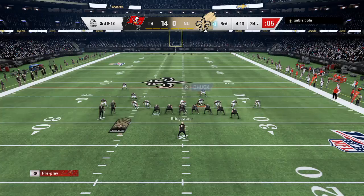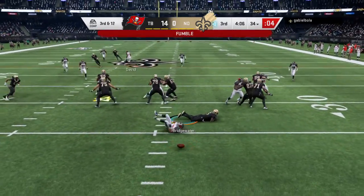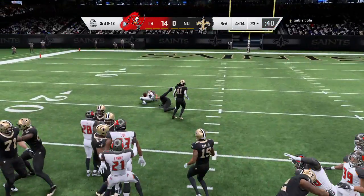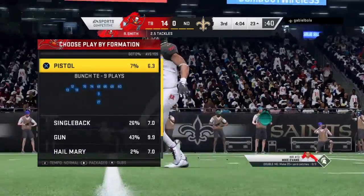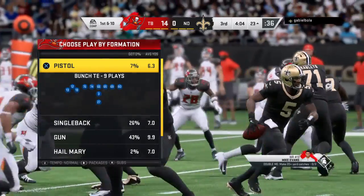Watch twins. On play action, it's Bridgewater. Now he's hit, and Bridgewater loses the football. And it's picked up by the Buccaneers. And his guys are going to get the football at the 23-yard line.